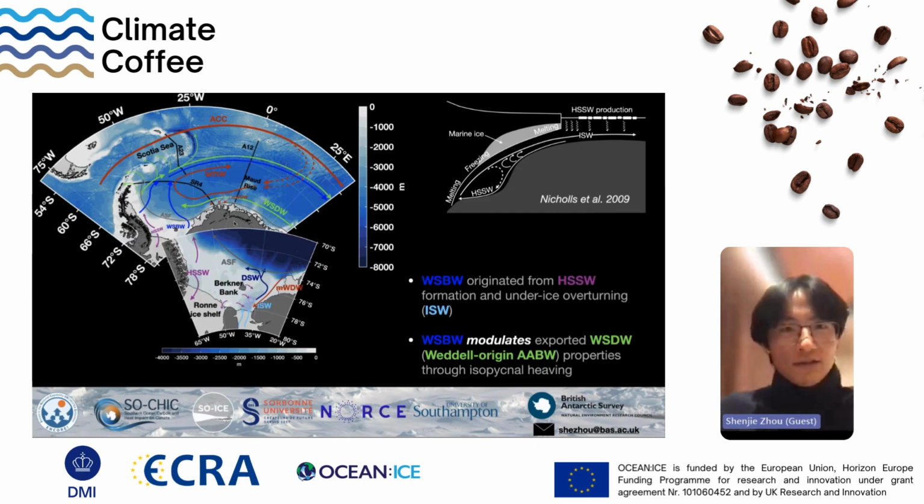So on the top left, I'm showing the schematic of the water mass circulation of the Weddell Sea. You can see all the water masses circulating cyclonically along the gyre circulation in the Weddell. The reason that we care about the bottom water is that it's a precursor of this really important Antarctic bottom water that's driving the abyssal overturning circulation, which is going to circulate around the world. And it's an important process of the carbon and heat sequestration that's going on in the Southern Ocean.